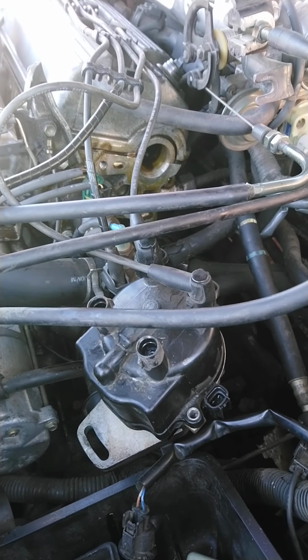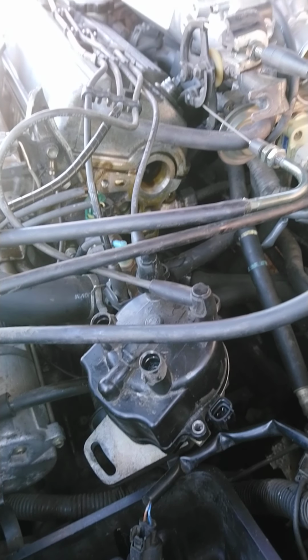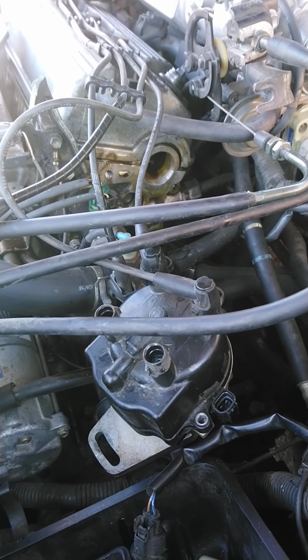This is my part one. Probably posting the second part to show you when it starts.